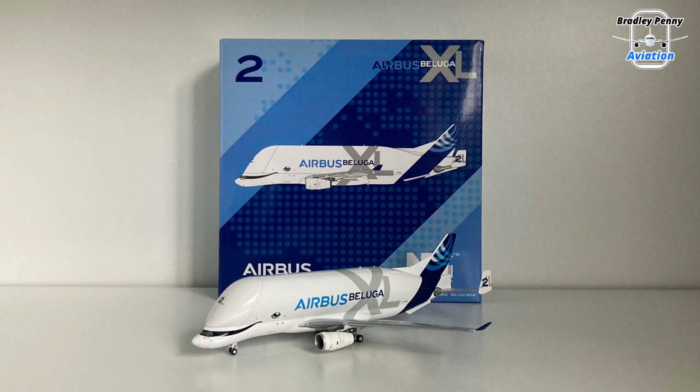It flies pieces as large as the middle and rear fuselage of an Airbus A320 airliner, or the wing of an Airbus A350 widebody. The original Beluga is based off of the A300 and is the oldest one of its kind, of over 26 years old.